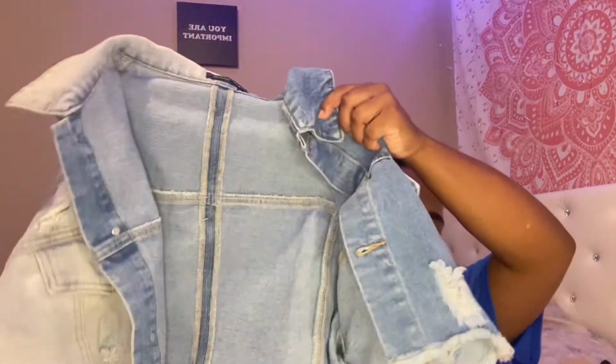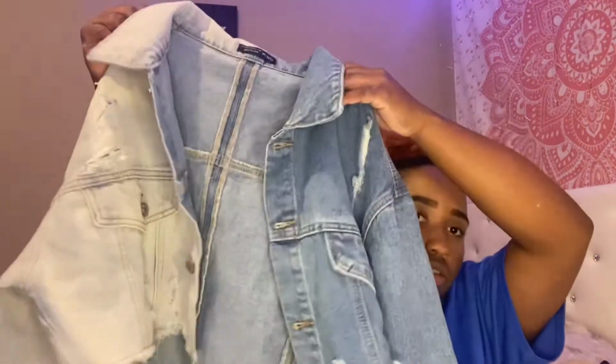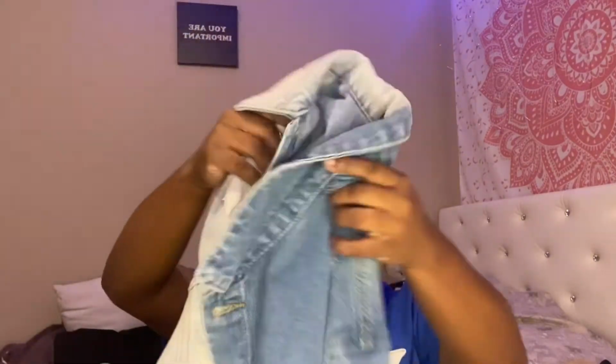I got a jean jacket, the color block one. I probably should have got a medium. It's kind of big, but this is what it looks like. One side is light, one side is dark, and it's ripped, and it's cropped. And I got rips on the sleeves. Y'all, it'll look better when I put it on with the shirt.